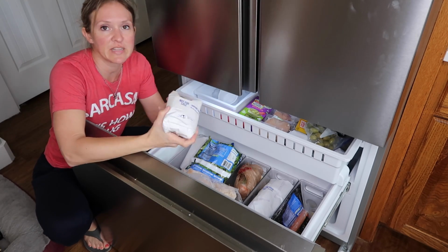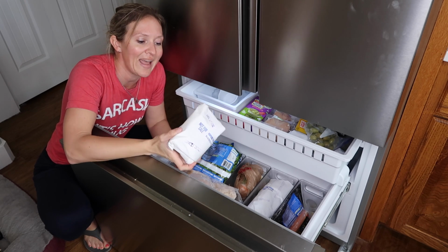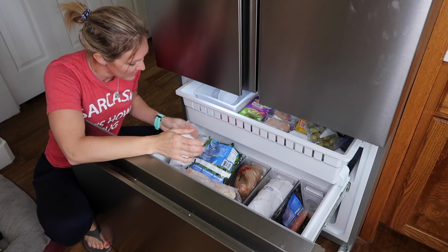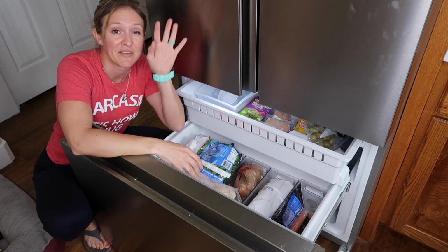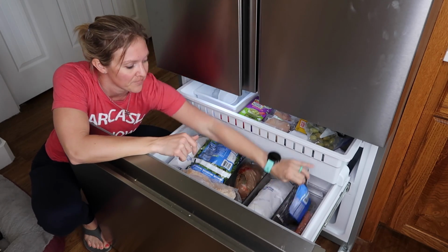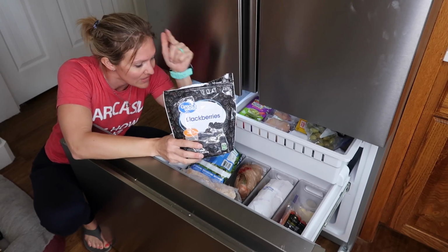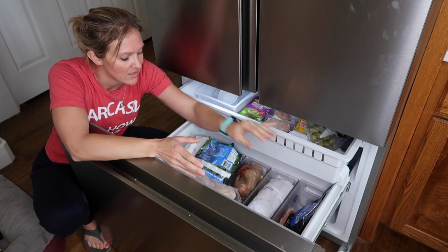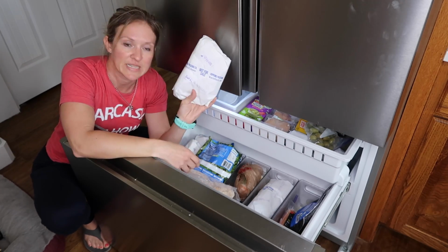And I do have some of these soup bones. What the heck do I do with the soup bones? Is this what I do to make bone broth? Because I could get some stuff out of here if I was gonna make bone broth, and I like that plan. And I have some frozen blackberries. I know exactly what I'm doing with these. I have these oatmeal spice blackberry muffins. Oh, they're good.